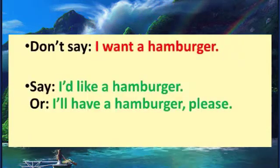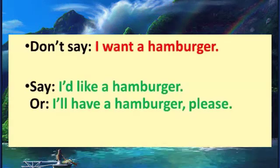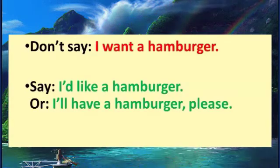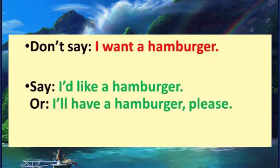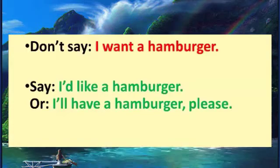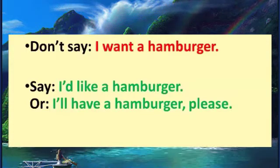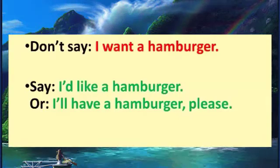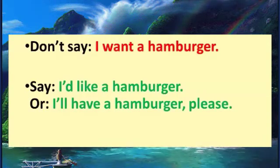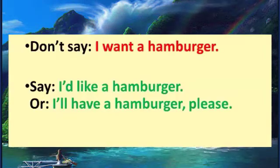Don't say, I want a hamburger. Say, I'd like a hamburger, or I'll have a hamburger, please. I want sounds like a demand, as if you are commanding the other person to fulfill your desires. I'd like is a more polite and diplomatic phrase. When ordering food and drinks, we often use I'll have. I'll have a hamburger, please.